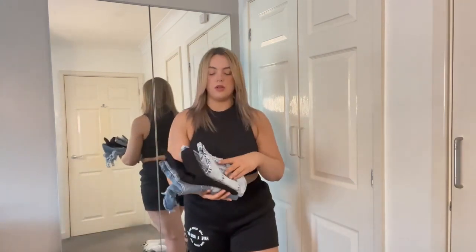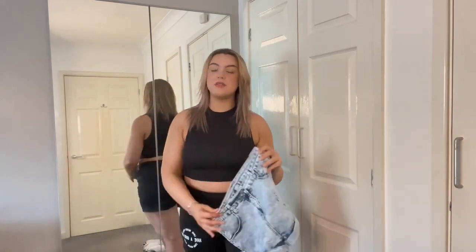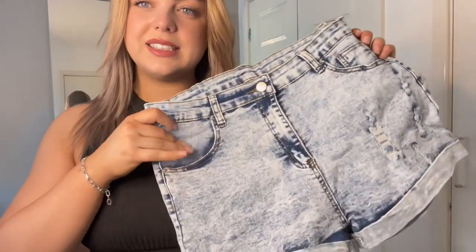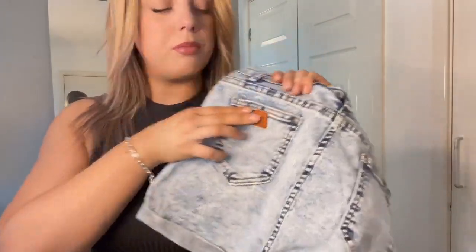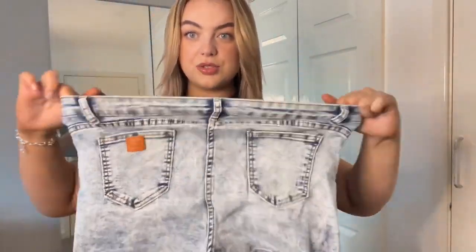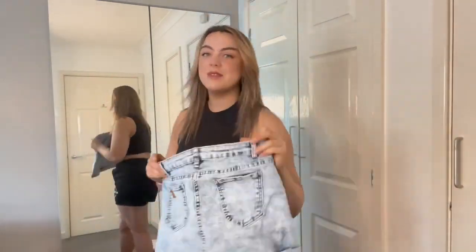I've got three pairs of shorts here. So I'm gonna try on first this pair of shorts here. And if you can see, they're like a slight acidy tone, and they've got a little brown stitching on the back, which says denim jeans. But also, can you see the stretch on that? It's so good. So let me just put these on and then I'll come back. I'm gonna keep this top on though.